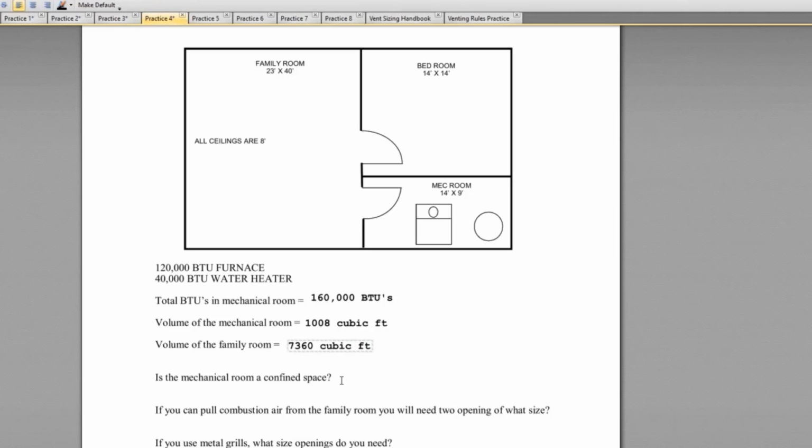Okay. There's a door on the mechanical room. Is the mechanical room a confined space? Yes. So 160,000 divided by 1,000 gives me 160, and multiply that by 50. I need 8,000 feet. You need 8,000 cubic feet for this to be considered not confined. Yes. Very good.